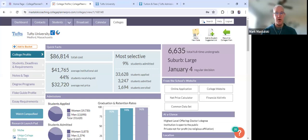College Planner Pro is a platform that I pay for and use. It's a proprietary system that I use with all of my clients, and it gives us a really solid snapshot of almost every school in the country. Tufts is a most selective school. 9% of students who apply get admitted. Last year, about 3,200 students were admitted, and just under 1,700 actually enrolled. So 9% are admitted, and a little over 50% of those admitted end up enrolling.